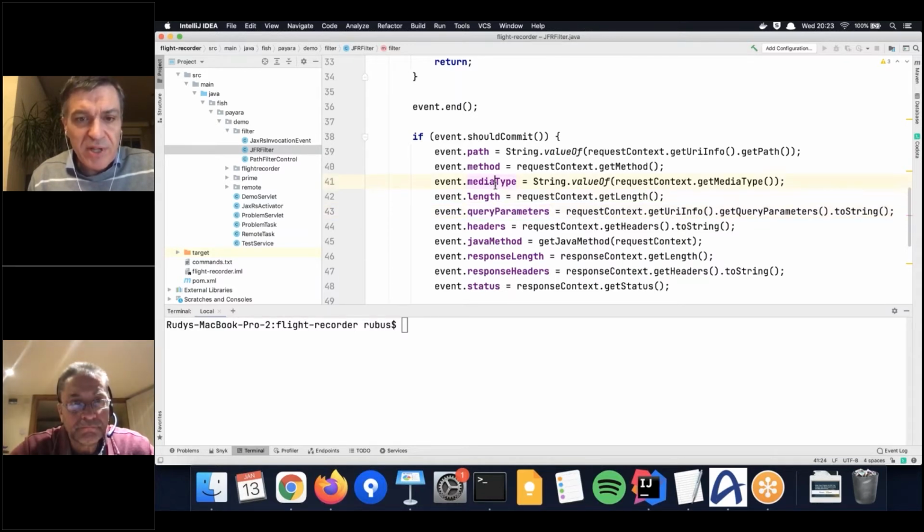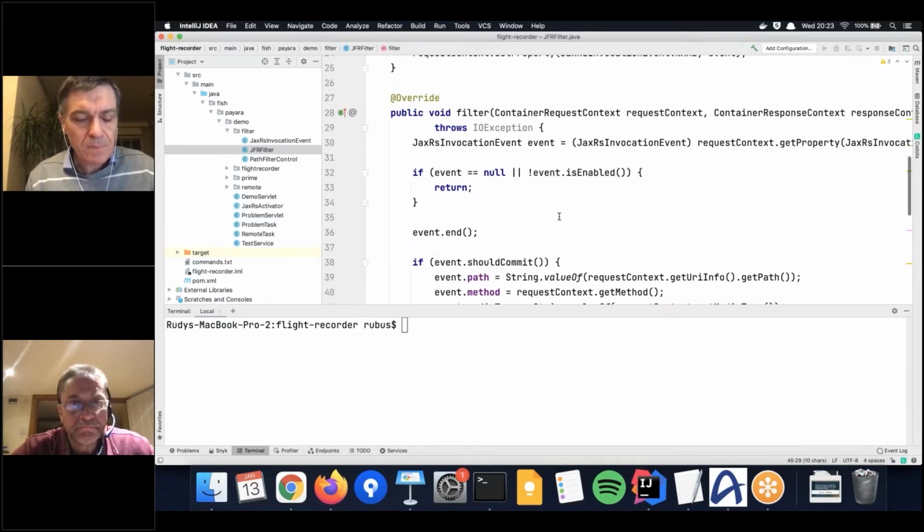But also the media type, whether it's JSON or not. You have also the method, GET or POST, for instance. And I have even linked here the Java method which is linked to that URL, so that you immediately have a starting point in your code to start debugging and start finding out what is going on.